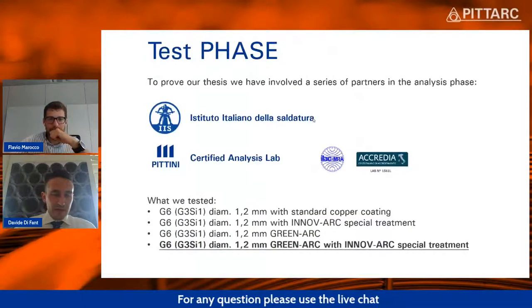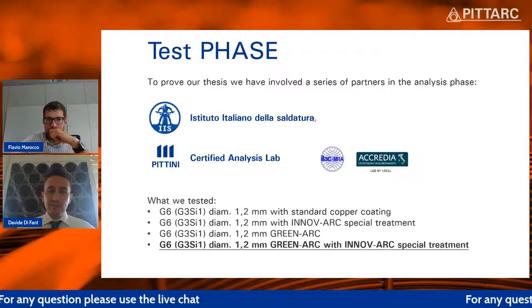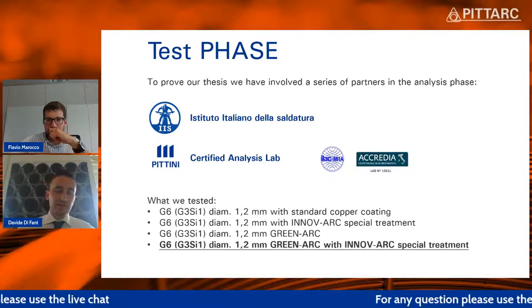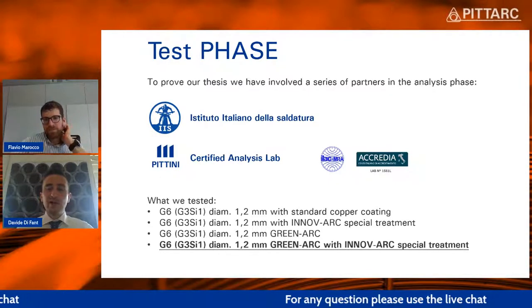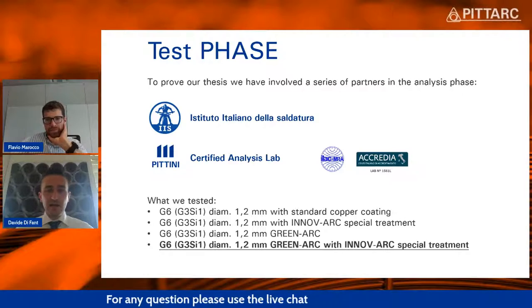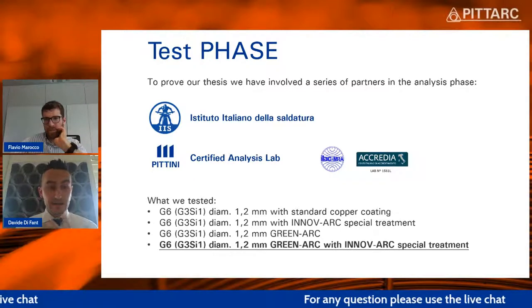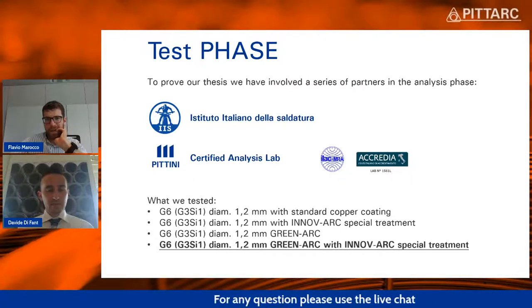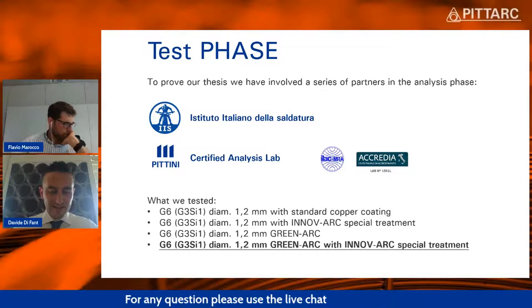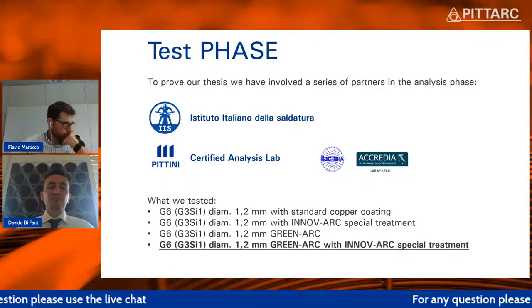So I think we understand together that today in PITARC we produce four main products regarding the MIG-MAG division. These four main products are standard copper-coated wire, Innov-Arc copper-coated wire, standard Green Arc wire, and the recently born Green Arc with Innov-Arc special treatment.